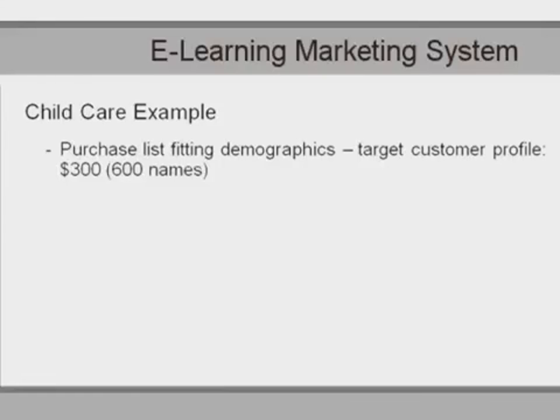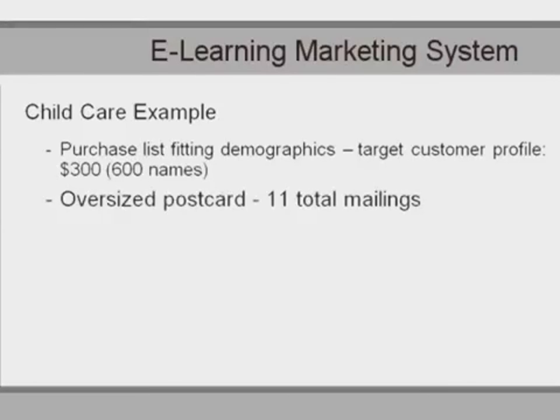Your prospects will be making an emotional decision, and once your message finally begins to reach them, they will act quickly if they're interested in changing child care providers. Once they receive the initial postcard, sending out follow-up mailings at a frequency of every 3 days seems appropriate in this example. So you decide to create 11 postcards to get started.